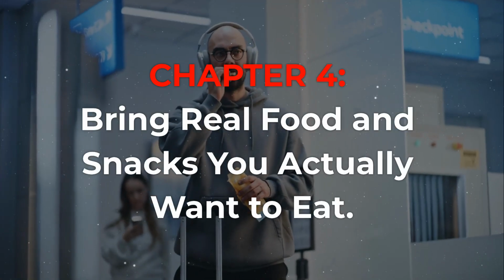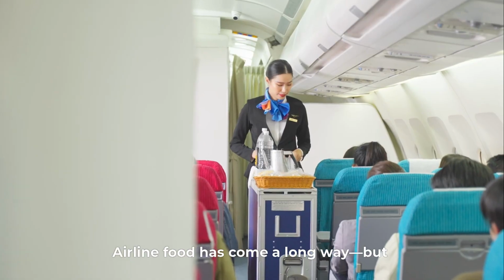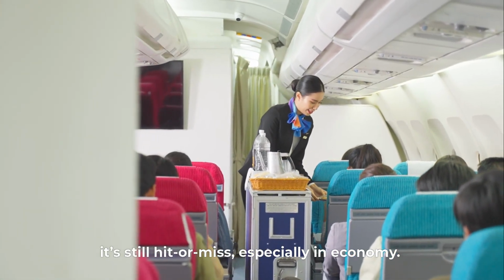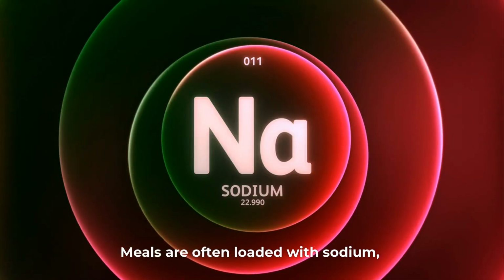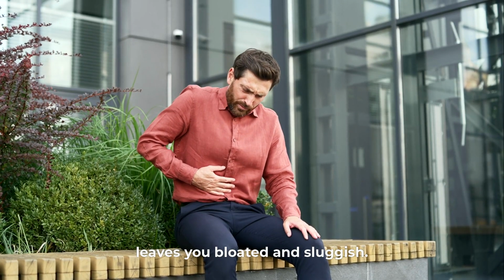Chapter 4. Bring real food and snacks you actually want to eat. Airline food has come a long way, but it's still hit or miss, especially in economy. Meals are often loaded with sodium, which dehydrates you and leaves you bloated and sluggish.